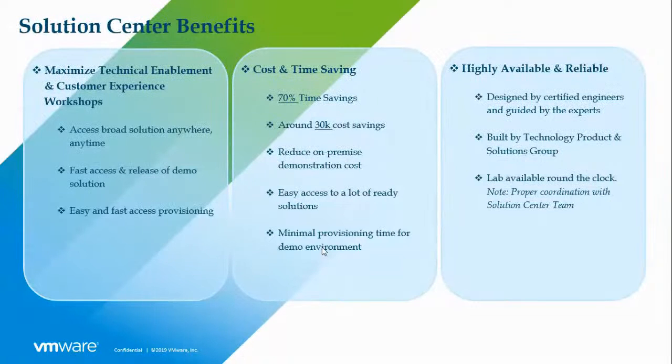And secondly, we believe, no, that we can definitely save time and cost dito. We can access yung mga a lot of ready solutions. Minsan we are dealing with getting a solutions, we are focusing on the provisioning time.